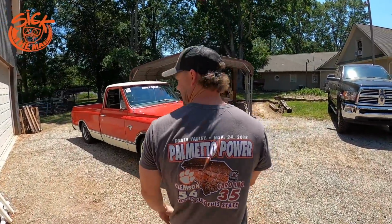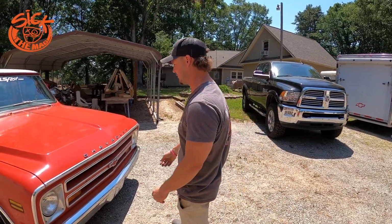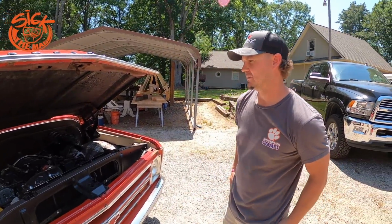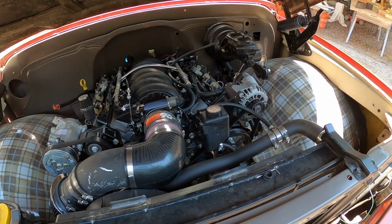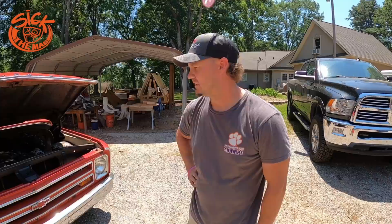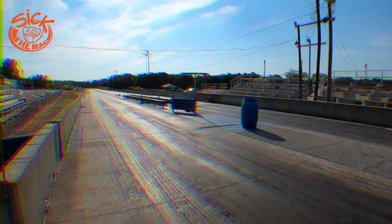Just a '68 C10 shop truck, LS1 swap, cam, heads. Nothing special. I use it to go get paint, materials, parts. So I normally, the fastest the truck's been is 7.96. That was at Shadyside last year.